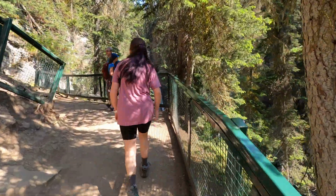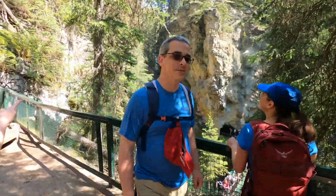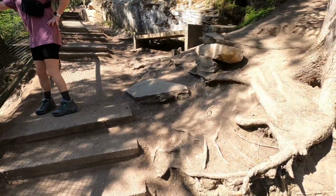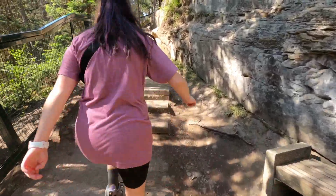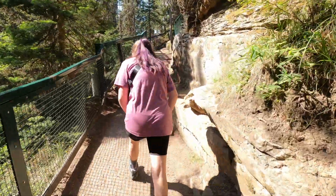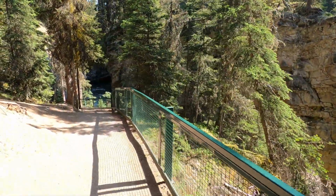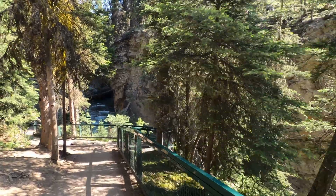All right, so we skipped the lower falls overlook there. We skipped that to get past part of the crowd, and we're making our way to the upper. We'll check out the lower when we make our way back down. So the beginning of the Upper Falls Trail is a pretty steep section. That's why I'm breathing so hard.